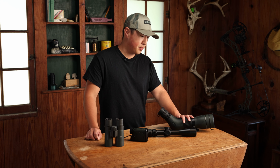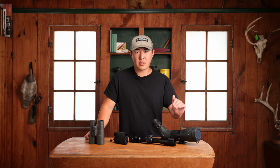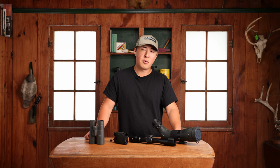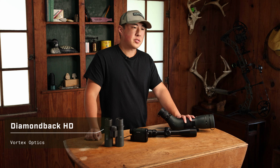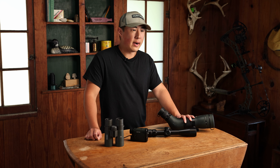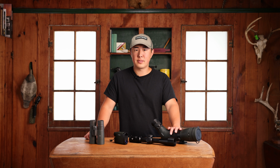The range for the Spire scope is going to be just like the rifle scopes. It's going to have a range from entry level to a higher end level, all based on the glass quality that you're looking for. So this is the Diamondback. Now this is our whitetail Spire scope. So we're not looking at quarter mile, half mile distances. We're looking at more about 400 to 900 yards.